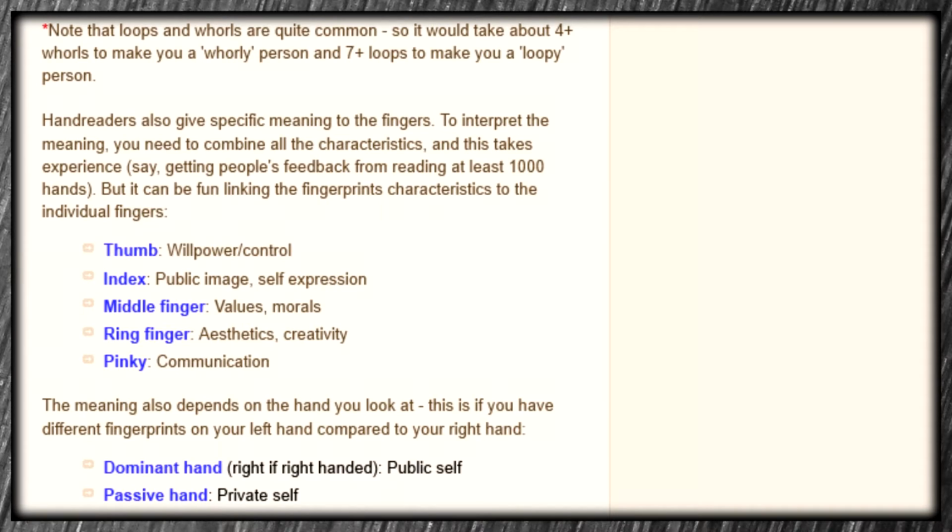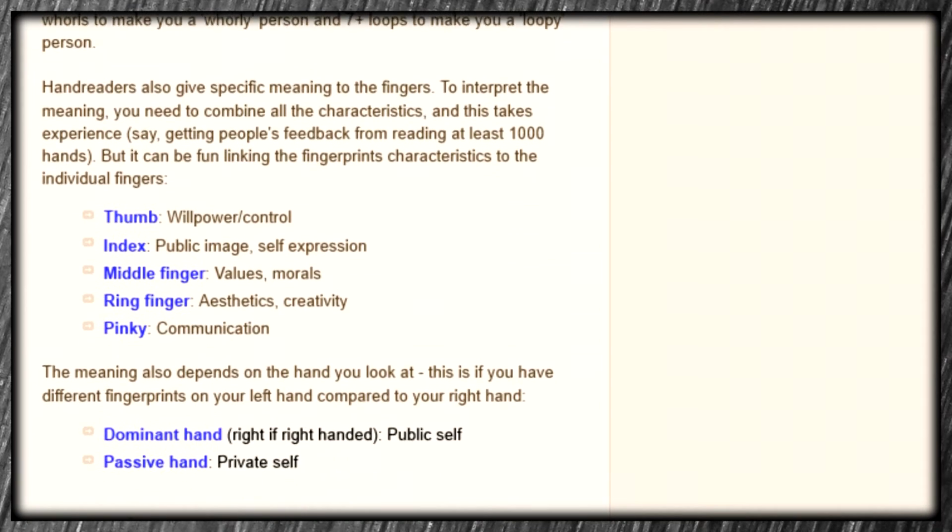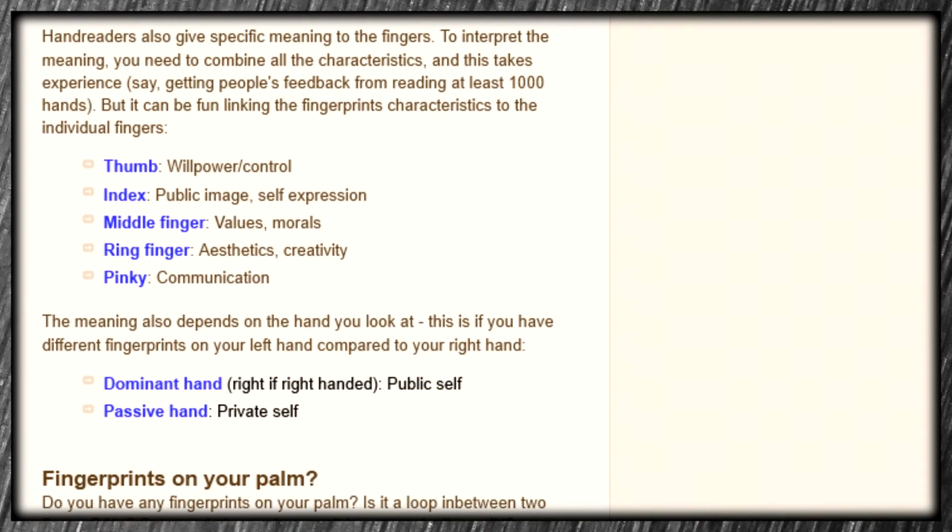Well, the weird thing to me is the index finger is your public image, but your passive hand is your private self, which also has your index finger on it. Also, your dominant hand is your public self. Does that mean that your public self has a public image and your private self has a different public image?